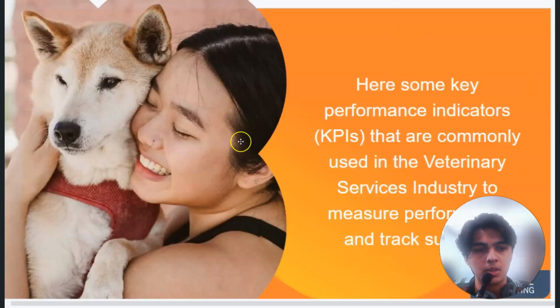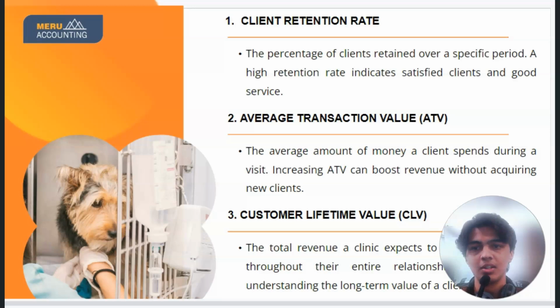Now let's talk about some of the key performance indicators that will show the growth and track the success of this industry. The first indicator is client retention rate. What is client retention rate? It means the percentage of clients that are retained, or that have been taking services from your firm over a specific period of time. If there is a high retention rate, it means that your customers are very satisfied with your services.